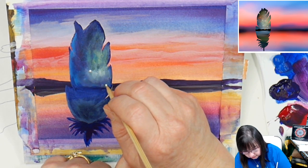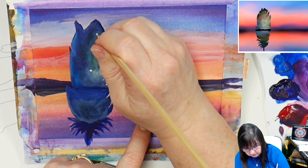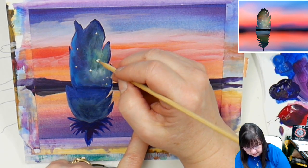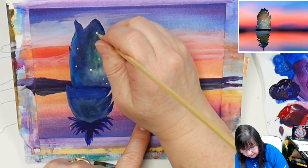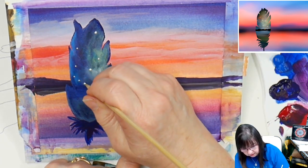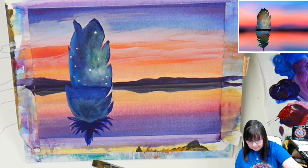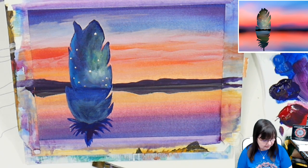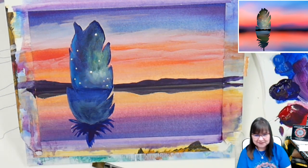You can dot. And the lighter you touch, the smaller your dots. And the longer you put dots on, the smaller your dots will be also, because you'll have less paint. I want that one to be bigger, so I'm just going to dot that heavier. You could put actual constellations, but remember, this is a surreal landscape. And then I'm wiping the paint off. Use a toothpick. Absolutely. This just happens to be a very long bamboo skewer.